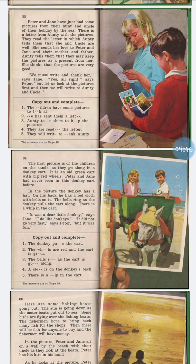Copy out and complete. The children have some pictures to look at. She has sent them a letter. Auntie tells them to keep the pictures. They are reading the letter. They will write to thank Auntie.